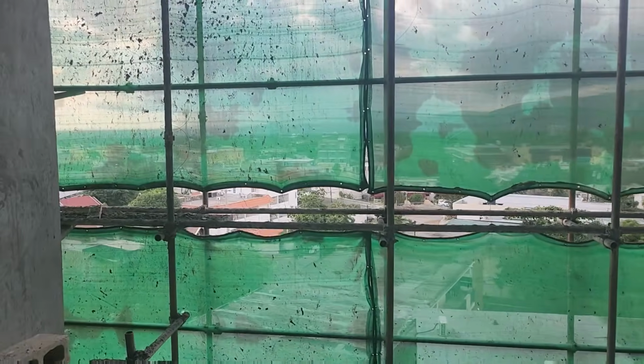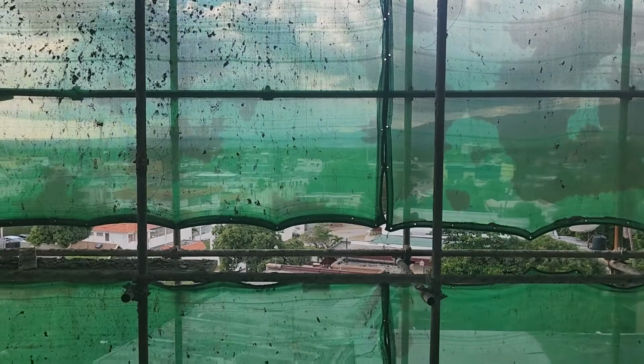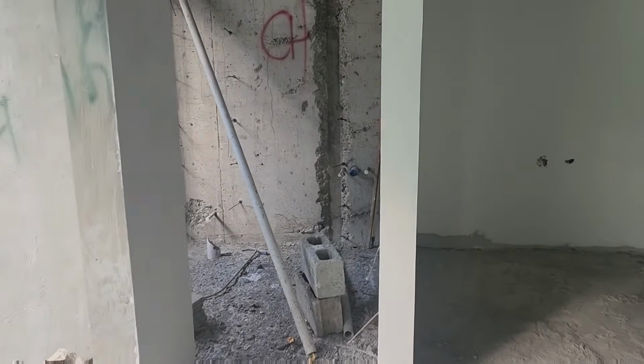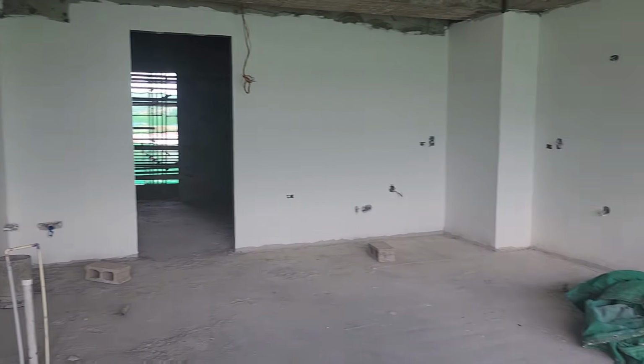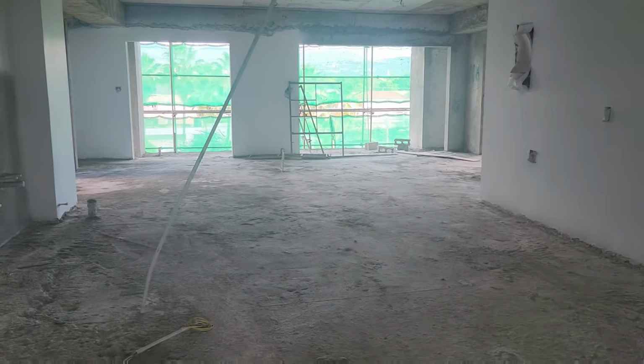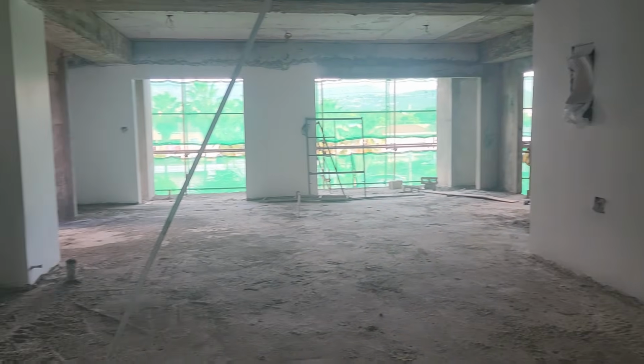So this will be your balcony. The sheeting is there to limit the dust for the surrounding residents, but again, this is going to be your view, and this will be the bathroom for this unit. That's the span of the 747 square feet. All right, and let's take a look at what 1,500 square feet will give you.